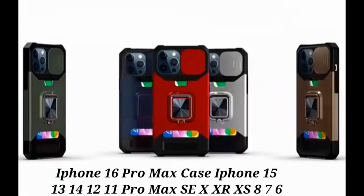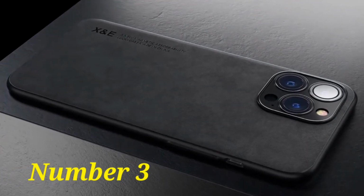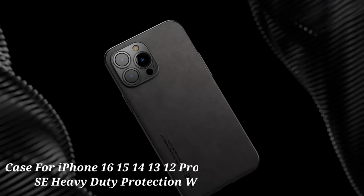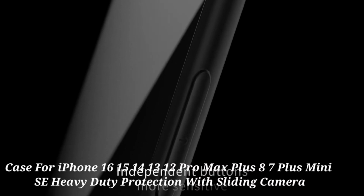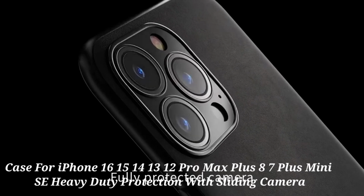Elegant and functional design. With its slim silhouette and smooth matte or glossy finish, the case enhances the phone's original design without adding unnecessary bulk. Available in a range of modern colors and textures, clear, matte black, leather grain, or metallic tones, it's a statement of style and substance.